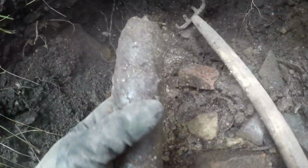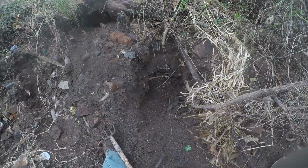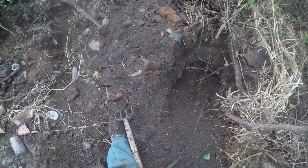Oh, it's broke. It's unembossed in the middle, though, so it doesn't matter. On to some good layers after I get down to them.